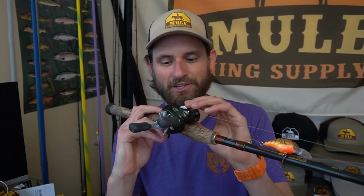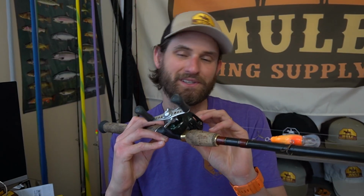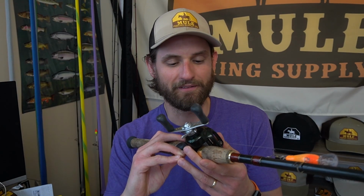Here we go. Got my crankbait stick. I picked up this rod and reel right here in high school. This is one of those classic Shimano Curados, the green ones. It's a 200 E5. This thing's in pristine condition. I bet I could get quite a bit of money for this. I'm not selling it though. This is my cranking stick and I really just don't fish it that much.